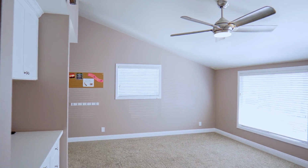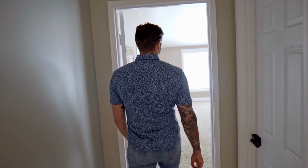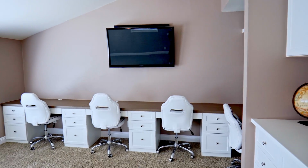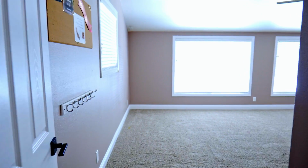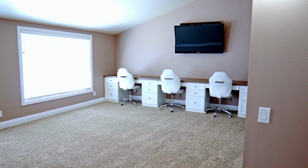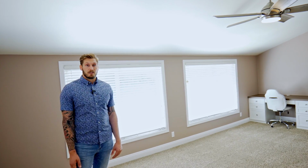As we come up to the second story, we can come on in here and the opportunities are absolutely endless for this room as well. You can make it into more bedrooms for the whole family, or you can leave it as it is for a work from home, homeschooling room, or even a media room. So everybody can have their own space in this great size home.